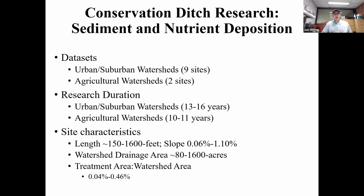some of these results. In general, these projects that I'm going to share with you have been fairly small projects, short in length, maybe 150 feet up to 1,600 feet. So just around a quarter of a mile at the top end. So we're not talking huge projects, a range of different slopes. The watershed drainage areas on these projects have been anywhere from 80 to 1,600 acres. So you can see they're treating small watersheds, not like an edge of field practice that might just do a few acres from a field. We are treating larger areas, small watersheds in this case.